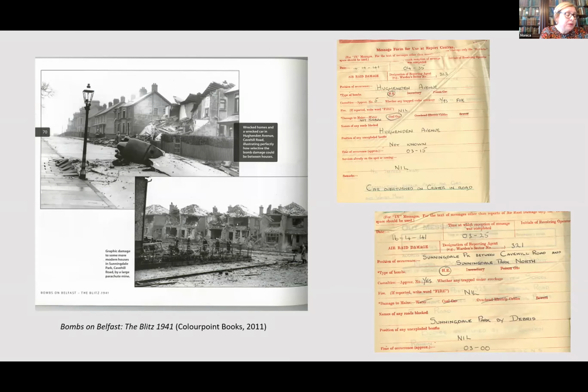The second example is Sunningdale Park, and this was a direct hit on a residential street where many of the houses were completely demolished. The occupants of number 7, for instance, Henry and Florence Simon and their 19-year-old son, Jeffrey, were killed instantaneously. However, 5 days later, when neighbours were clearing the rubble, they actually found the family's pet dog under rubble in the garage, completely unharmed.